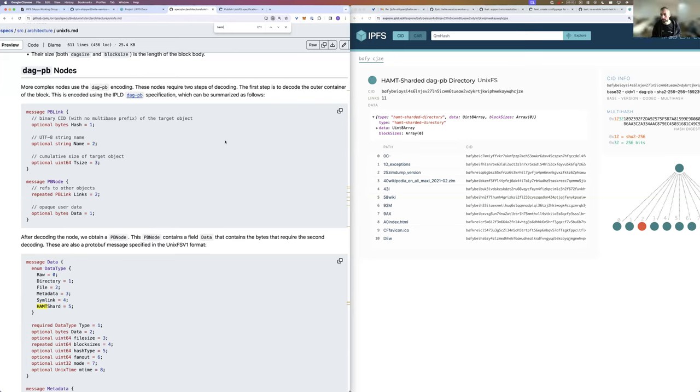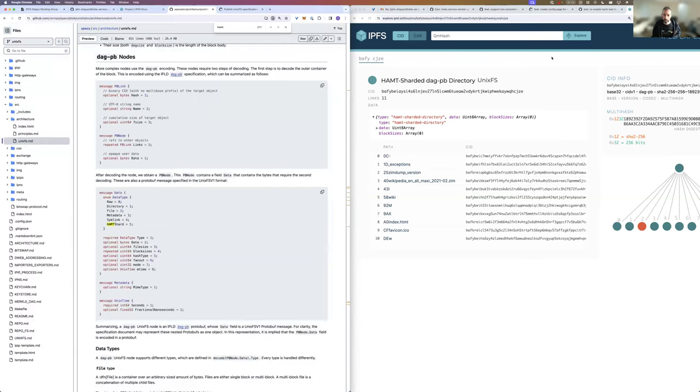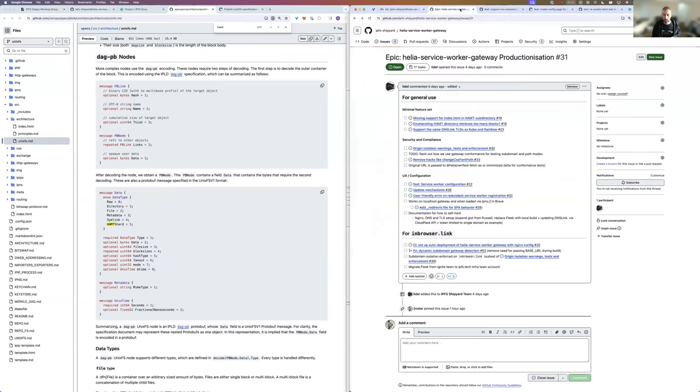I'm trying to recall, the UnixFS exporter already only loads the minimum number of blocks to traverse a hamp. The bug was that the Helia UnixFS module was not using it to traverse the hamp. So the PR that I opened uses the UnixFS exporter, and now everyone's happy.